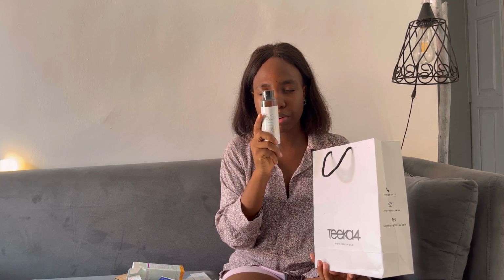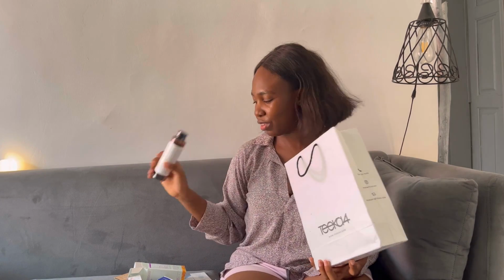Then I got this toner. I've been using this toner, I think this is my third or fourth bottle. I like it, but I'm trying to switch to another toner. I think after this, I'm going to switch. Actually, yes, I have two toners. I know. The plan is to use one in the morning and one at night. I really don't know yet, but yes, I do have two toners. I'm playing to all the skin influencer people that have plenty of skincare products.